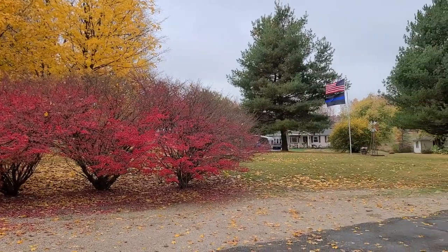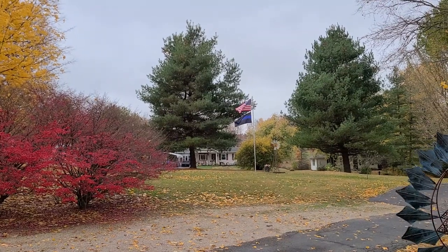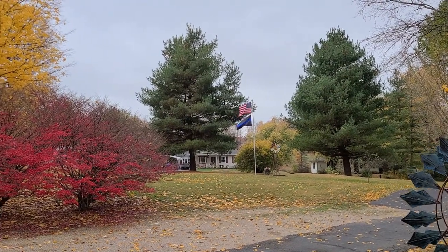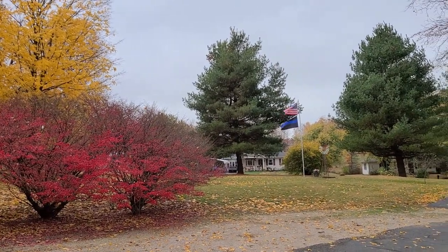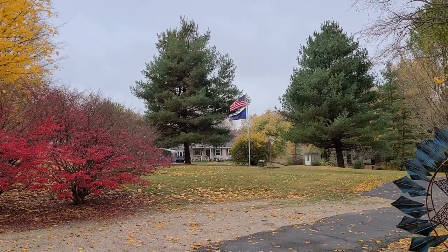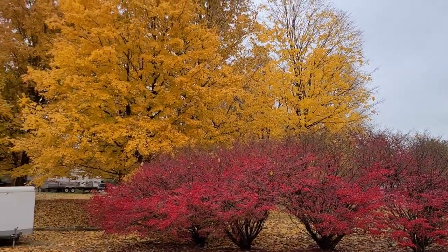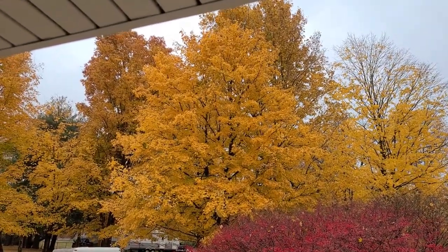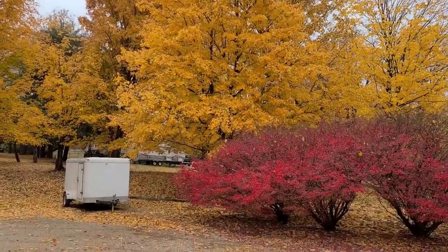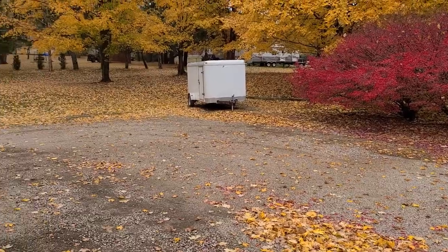So, got the colors flying out there today. Beautiful, huh? But anyway, this year, the pine trees right there have taken it upon themselves to drop the majority of their needles on the ground, so I've got that to deal with as well. And all of this beautifulness up here will soon be down here. And I've got 2 acres of this.